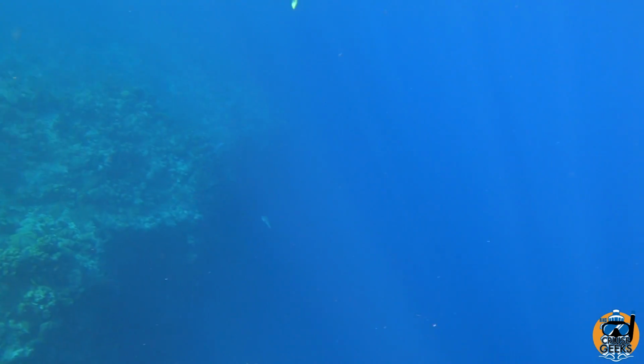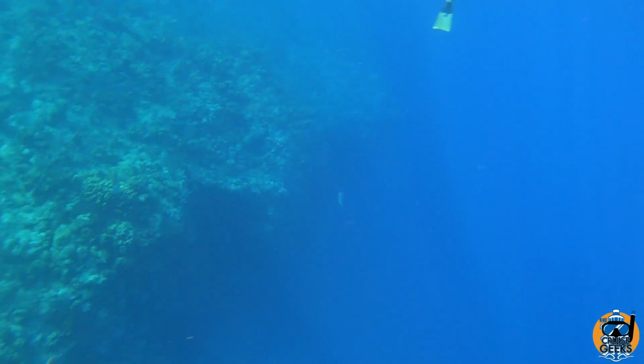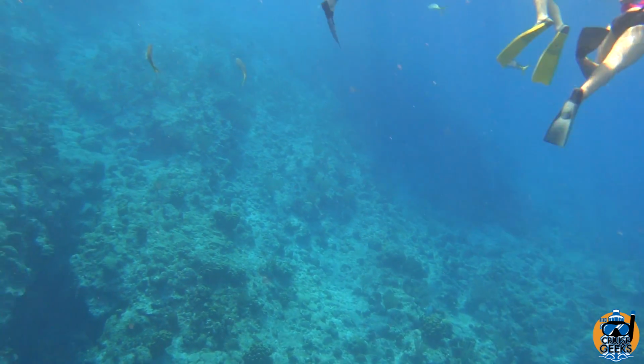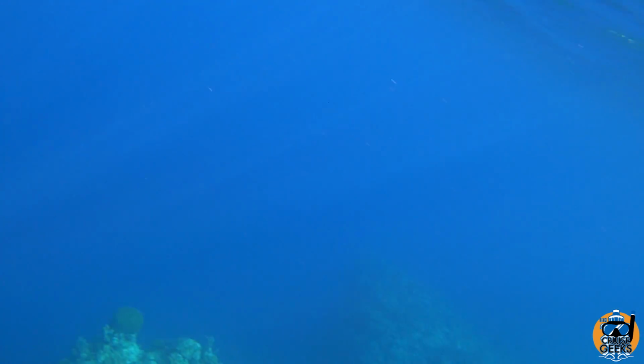I want to be kind of over the wall. This is that 7,000 foot drop off, and I don't know if you can see that fish that was in the center for a minute. That's a large, like 2+ foot porcupine fish that I believe I am going to swim down and investigate real soon. It's also really cool just to see the light shining through this abyss of water.